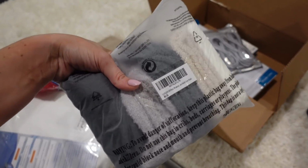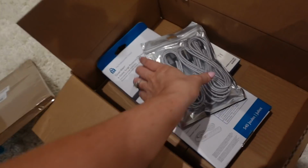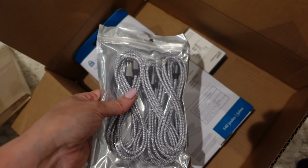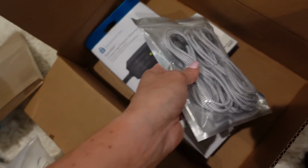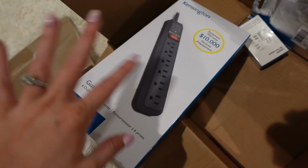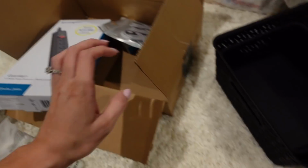I got some fuzzy socks for her, and I guess for him, and then I got chargers for them down here. I always put chargers in all of our guest rooms, already plugged in, but I didn't have any down here. And then we have this. Again, he's a gamer and he needs a bunch of hookup stuff, so I bought this for him.